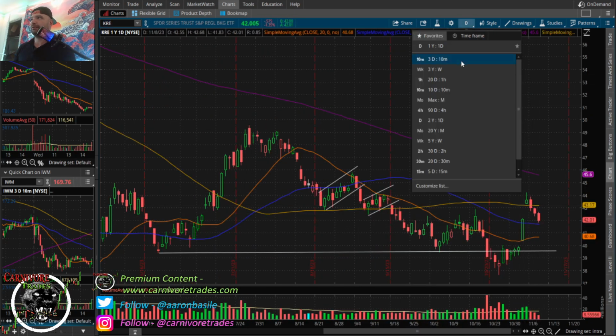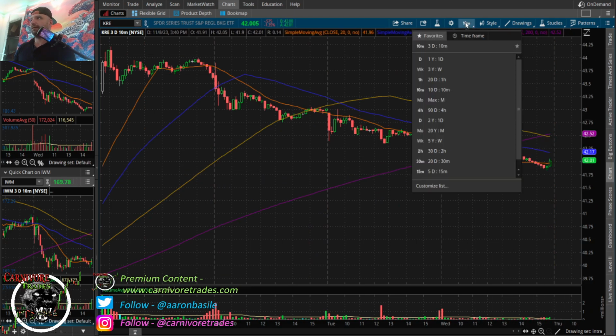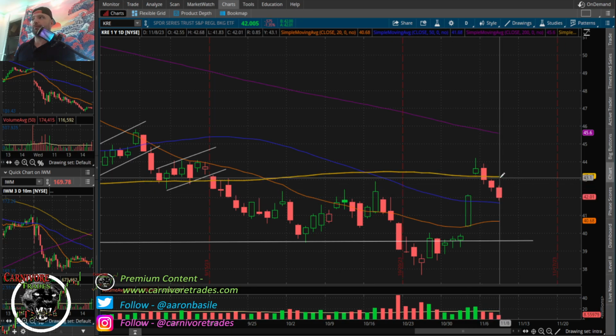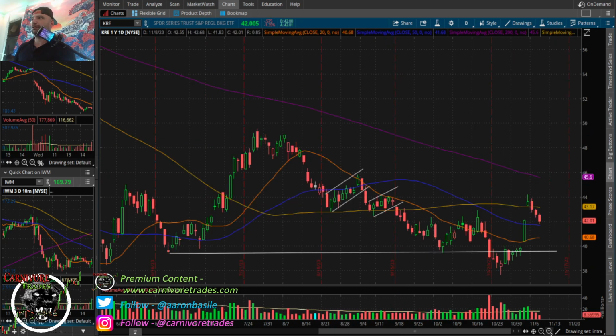And again, like the Russell, what did you do when you filled the gap? You haven't done anything. When a gap fills bullish, usually you're going to fill it, and then you're going to pop right back up. We're not quite seeing that just yet. I mean, you're still holding the 50 MA. That's your positive. You break below that, this has got to go retest 40.